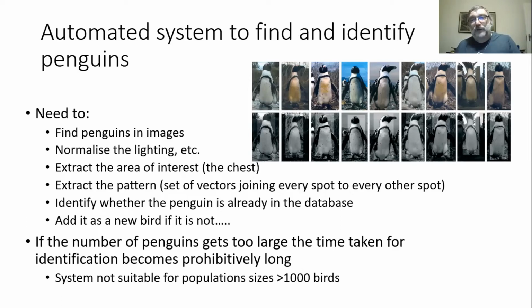And that means it will never be able to replace banding, because banding on African penguins, as the population of African penguins falls, of course, this becomes less of a problem, but the number of African penguins that have been banded ever is about 90,000.